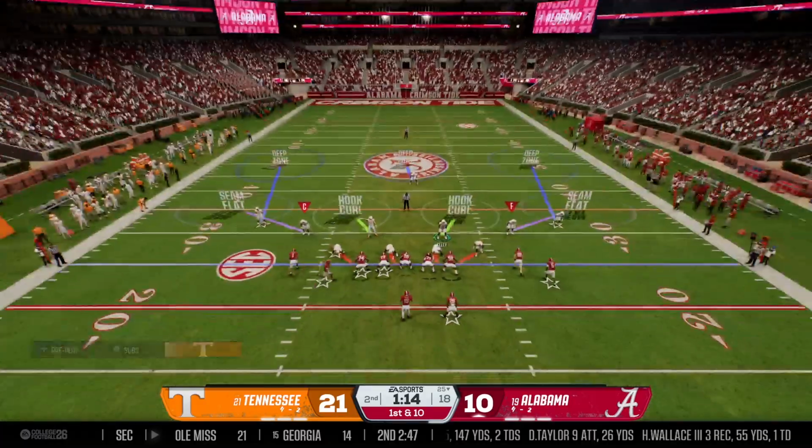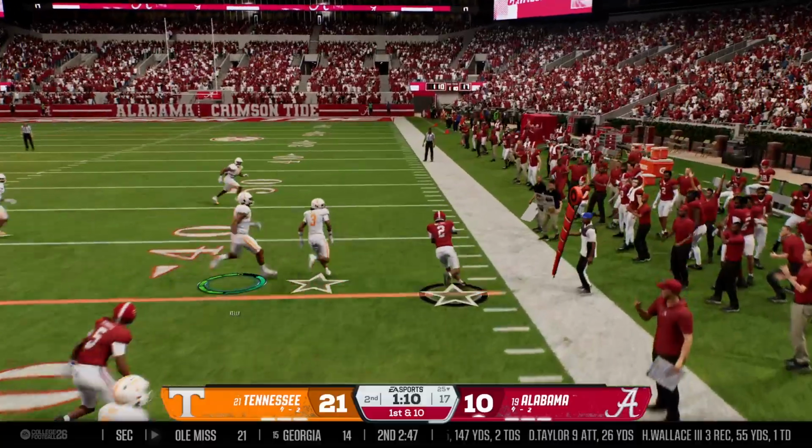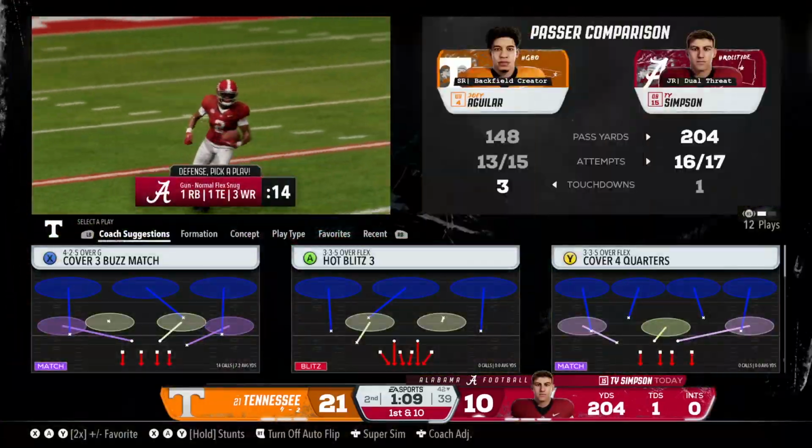And this drive isn't a must score, but man, you look at the scoreboard. You're down 2 scores. Jesse, you got a good opportunity. Create some momentum. Cut it to a 1-score game. This is an important possession.